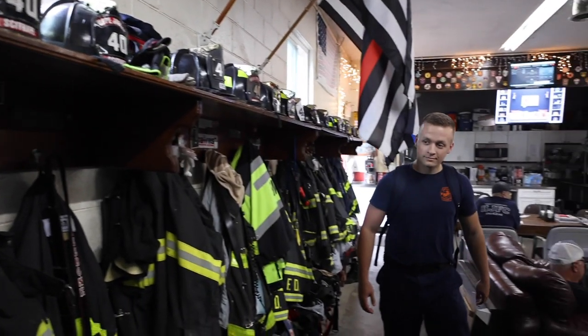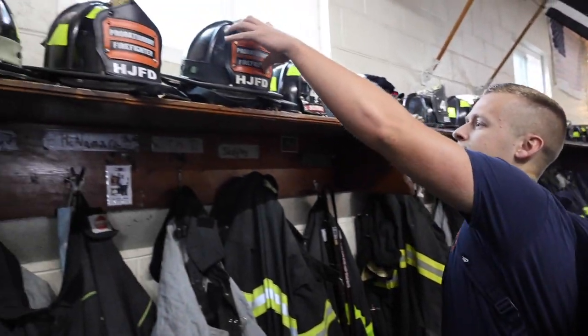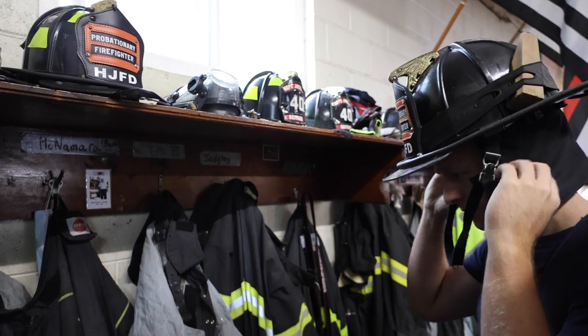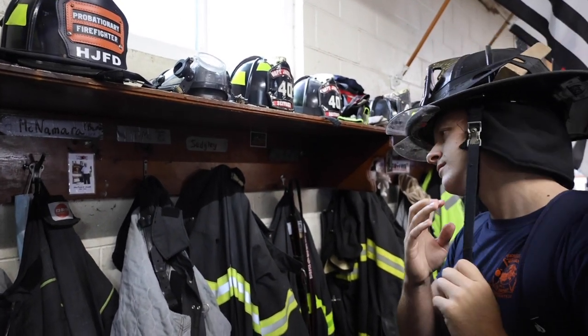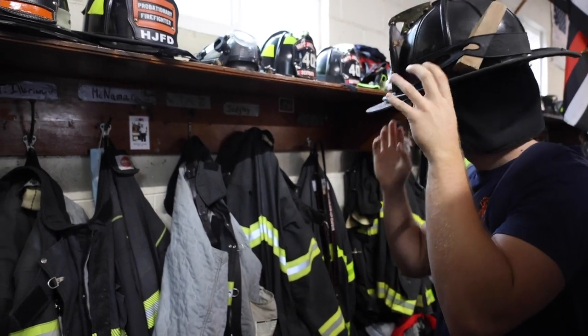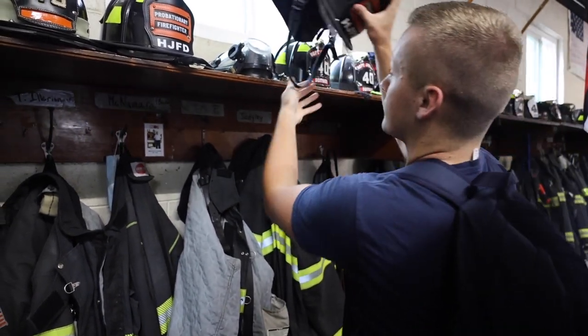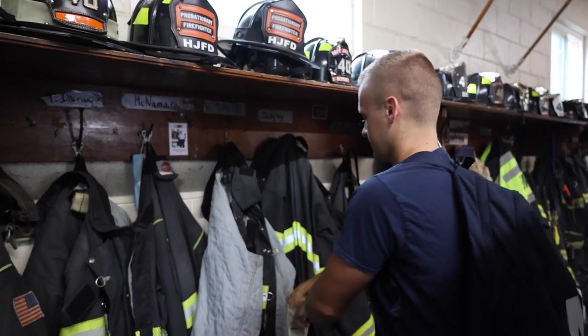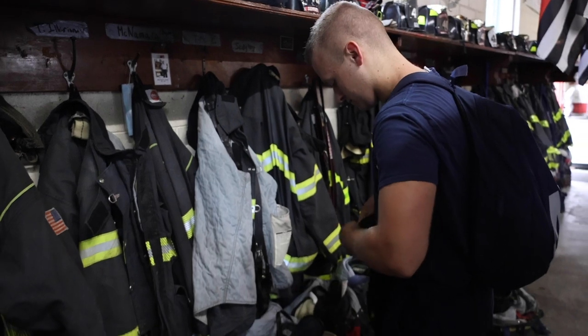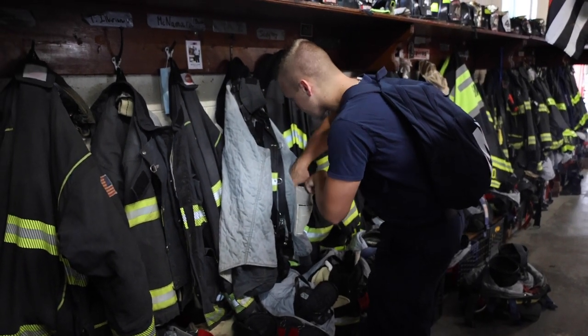Immediately after signing in, this member should check all their PPE, or personal protective equipment. This includes helmet, jacket, pants, boots, structural firefighting gloves, and hood. This equipment should always be in a state of operational readiness. All issued equipment is department property. Any missing or damaged equipment needs to be immediately reported to an officer.